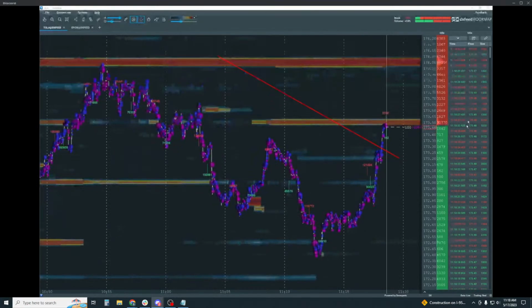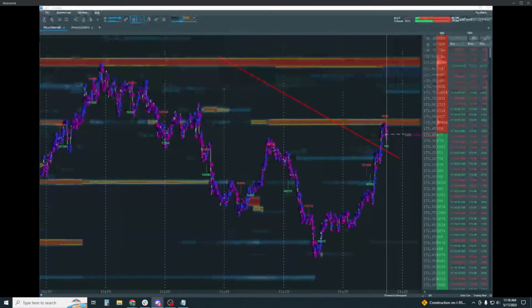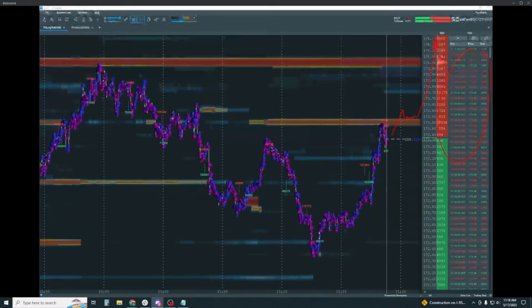Now, look over here at the times and sales. Some liquidity stacked at 173.50. We have to clear that. So I want to see a break over here, consolidation and push. Some sellers joining from 173.50.